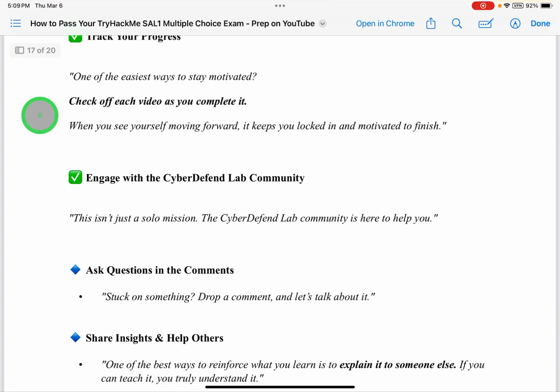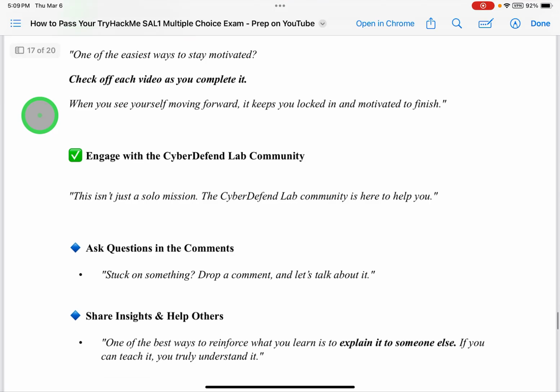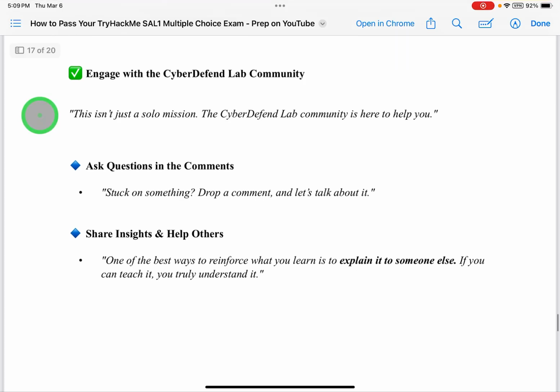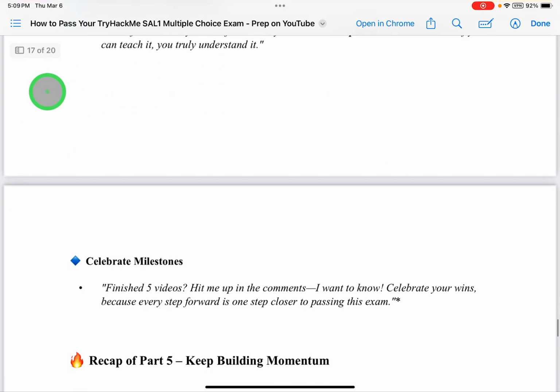Engage with the CyberDefend Lab community. This isn't just a solo mission. The CyberDefend Lab community is here to help you. Ask questions in the comments. Stuck on something? Drop a comment and let's talk about it. Share insights and help others. One of the best ways to reinforce what you learn is to explain it to someone else. If you can teach it, you truly understand it.